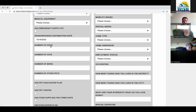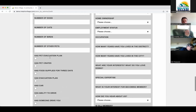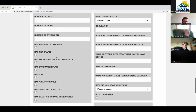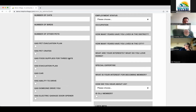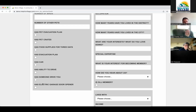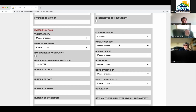These are other questions that are useful in case of emergency: number of dogs, cats, birds, pets. If this person has received an evacuation plan, if this person has pet crates, has food supplies for 3 days, yes or no, because these are things that are recommended. If this person has a car, if this person has the ability to drive, or has someone to drive them, and this one is an interesting question too, if they have an electric garage door opener.